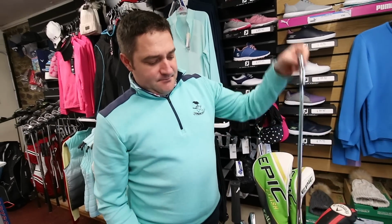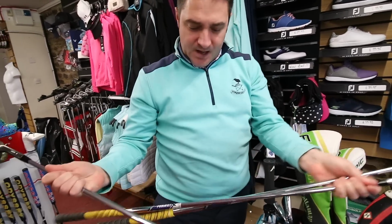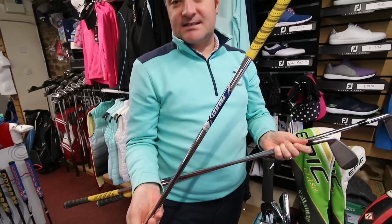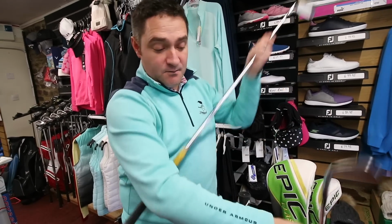Okay. So I didn't mention earlier about your shafts. What shafts have you got through the bag? Is it the same, just keeping it even with the wedges, irons, hybrids, blades, whatever you want to call them? Everything is the Project X 6.0. Again, just something that I've always used, always liked, always liked the feel of, so quite straightforward really.